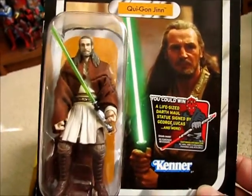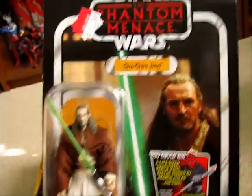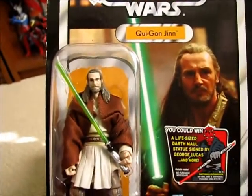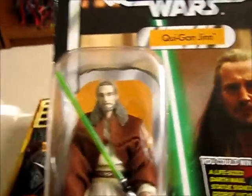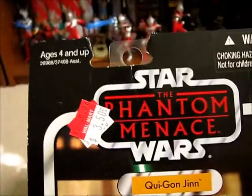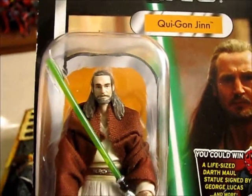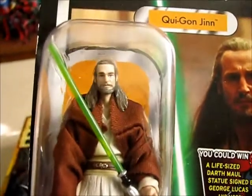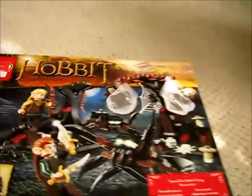And I put off getting this guy for a long time. I wanted to get him mainly to pair him up with Obi-Wan from this same Phantom Menace line. But the paint apps on this guy was not that great. Always trying to find one with good paint apps around the beard. And thankfully, these were on clearance, and there were a whole bunch of these guys to go through. I could pick up the one I really wanted, and the paint apps on this one are actually pretty decent. They're not perfect, but for $3.50, I finally went ahead and picked this guy up. So, pretty neat.